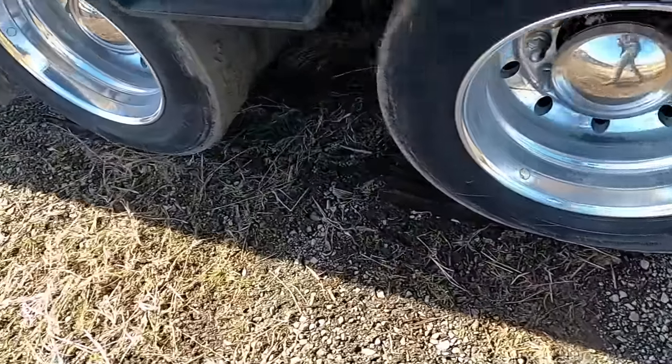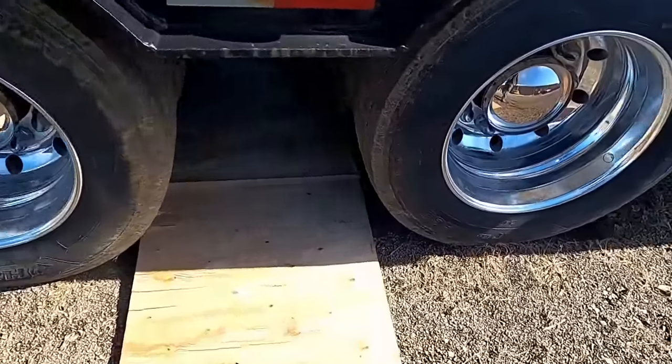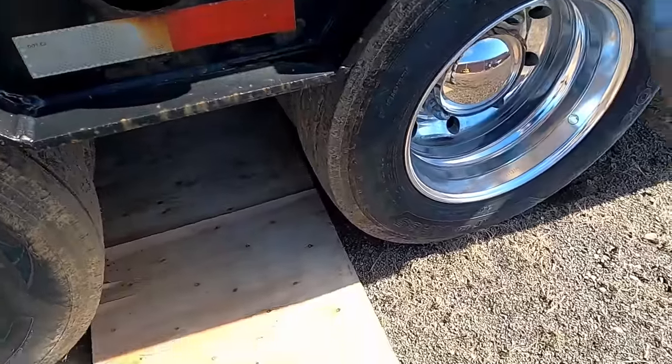Looks like this guy's frozen up. Back left, front right, stuck. Let's see what we can do. Which on this is not easy to get at. The problem is you can't hit the brake shoe itself because if you chunk that lining out, that's a big issue. You gotta be careful not to do that.